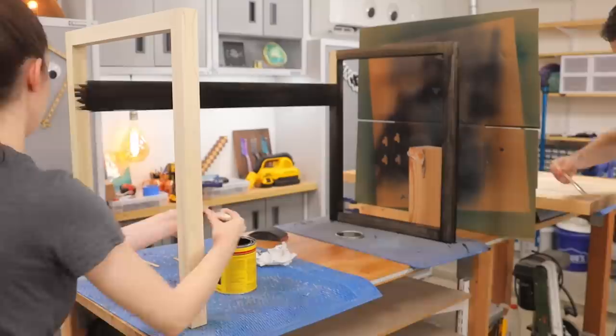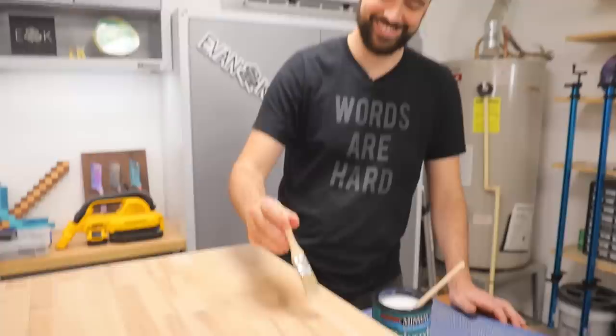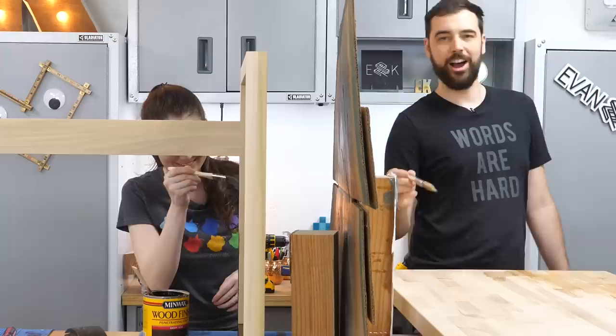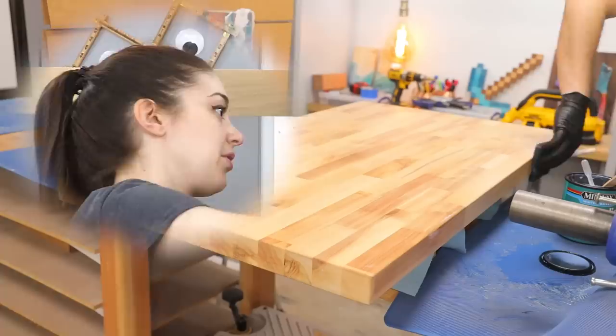Where are you gonna start? Just right in the middle? Yep. It's not that much of a difference, but it does release a little bit of the shiny. I did not realize how late it was until I looked at my clock. I was thinking it was gonna be like, oh, it's just 11. Yeah. Or 11:30. Forget how liquidy stain is. It's so liquidy. It's so liquidy.